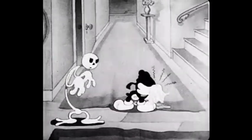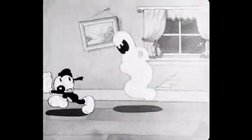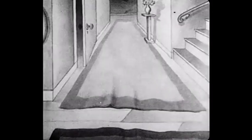Did you see that shake when he was scared by the ghost? This is a little two-drawing maneuver, just based on two drawings. And Dick Huemer worked all that out.